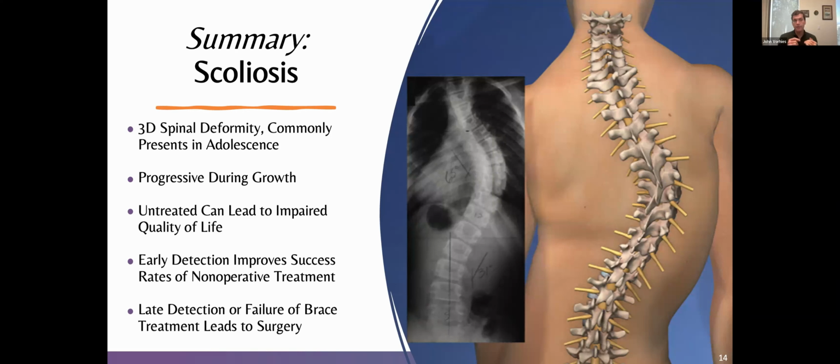But in summary, scoliosis is a 3D spinal deformity, even though we measure it in 2 dimensions, commonly presents in adolescence. It does progress in most cases during growth. So that's the window where we have to treat it. Untreated, it's been documented that bigger scoliosis can lead to impaired quality of life in adulthood, but we have great treatments for it now, and early detection improves the success rates of those treatments, especially non-operative treatments. And late detection, or sometimes when a brace or non-operative treatment fails, leads to surgery. And I've given you some examples of some roads to success even through surgery.